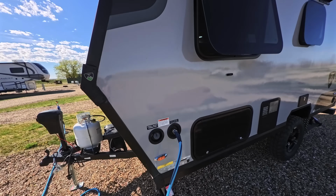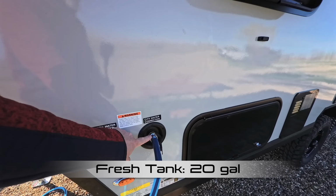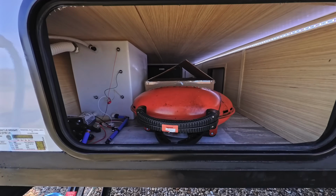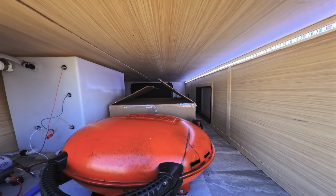And now we've got all of our standard utility side features, so a fresh water connection, city water connection. We've got a huge pass-through storage. Now keep in mind, I am camping in this unit, so you're gonna see some of my things, like my barbecue. And there you go, it's a massive amount of storage.